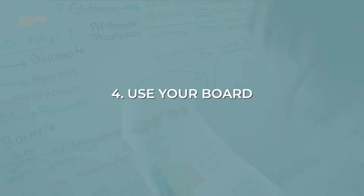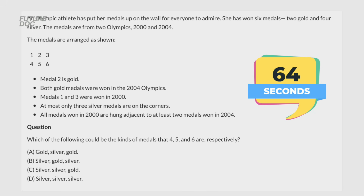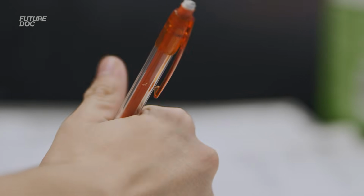Tip number 4 is to use your board. The decision-making section is designed to make you want to carry a lot of information in your head at one go, and then it's going to ask you a question based on the wealth of information that they've presented. This is especially true in those single questions where it's a whole problem to solve and you have to pick one of 4 or 5 answers. The information that they present to you is going to be related to each other one way or another. So you might want to draw it out in maybe a chain of progression.